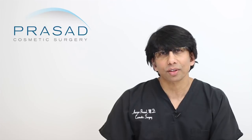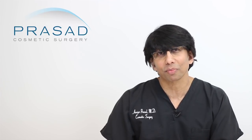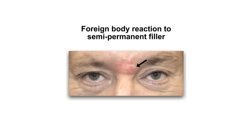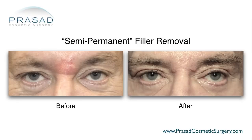Unlike hyaluronic acid, which exists naturally in the body and is therefore safely metabolized by the body, semi-permanent and permanent fillers are designed to be resistant to any of the body's natural metabolic processes. It is possible to get what's called a foreign body reaction to semi-permanent and permanent fillers. The result can be a formation of disfiguring nodules which require surgical removal. This is typically associated with the additional loss of normal skin and additional soft tissue.